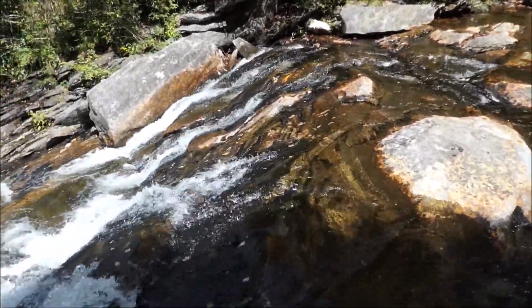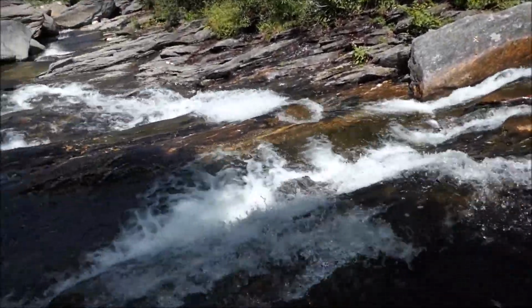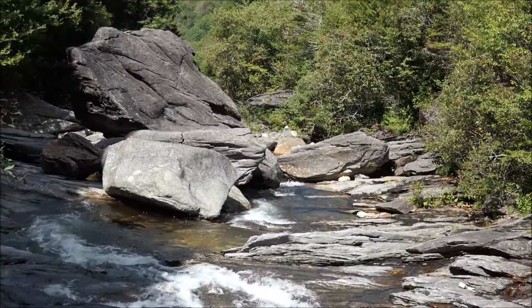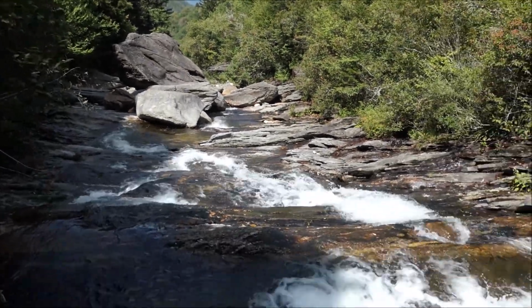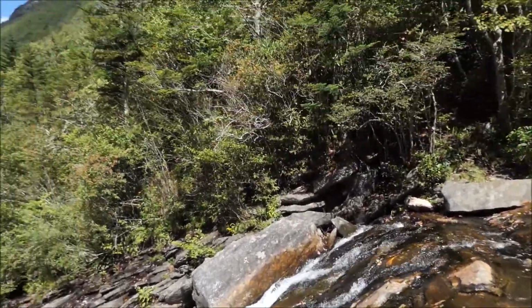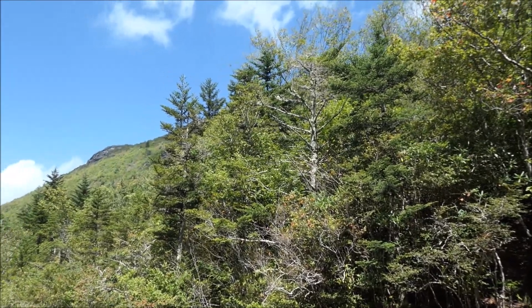And then it continues to drop way down there. And beyond that rock, we ran into a guy and he says there's big falls on below that. So several hundred feet, 500 or more feet of dropping water here. Flat Laurel Creek. And Sam Knob is really behind the trees up there. You can see a point of it to the left.